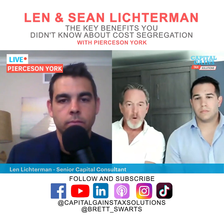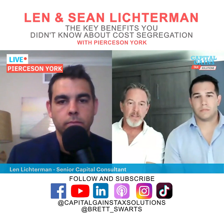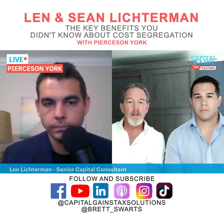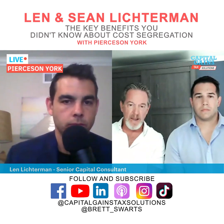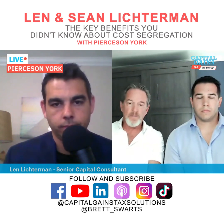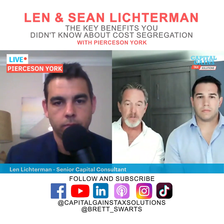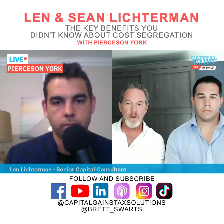However, by applying cost segregation, we're going to look at that same building and probably identify upwards of 30%, or maybe even more, depending on the asset, of the purchase price will qualify for the 5, 7, and 15-year asset categories. So if you're taking 30% of that same $3.9 million, you're looking at maybe roughly $1.2 million of first-year write-off versus $100,000 of first-year write-off. That's a 12-to-1 difference.